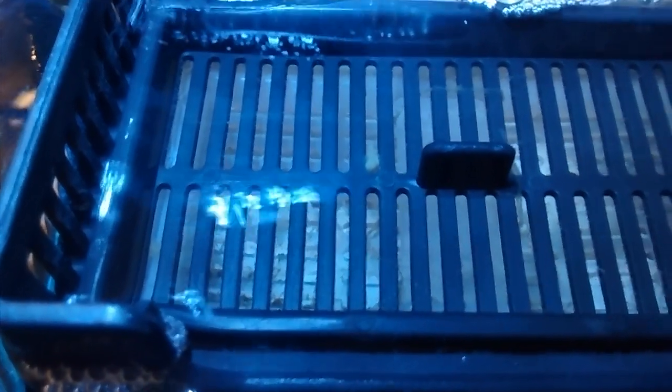sometimes I find him up in the top on this little air filter, just laying on his side, and I feel really bad for him when he's doing that because it seems like he's lost interest in swimming around the tank because of his age.